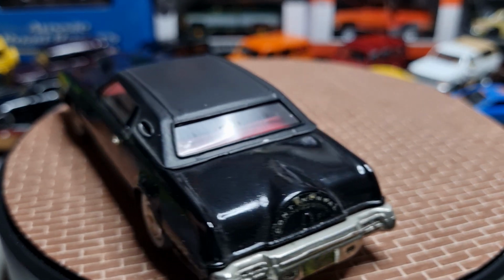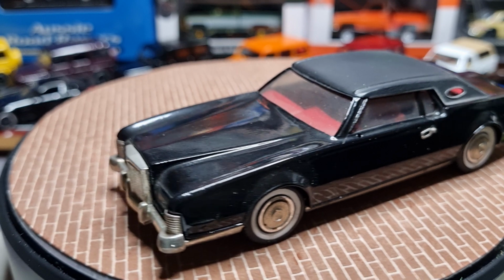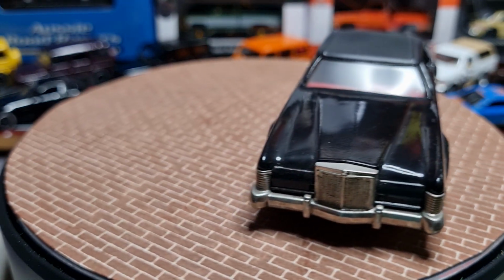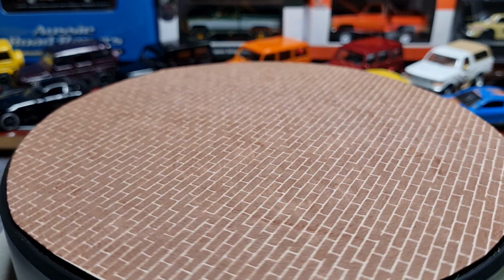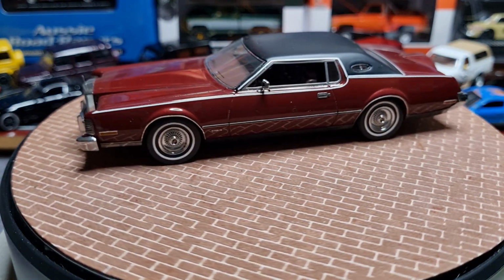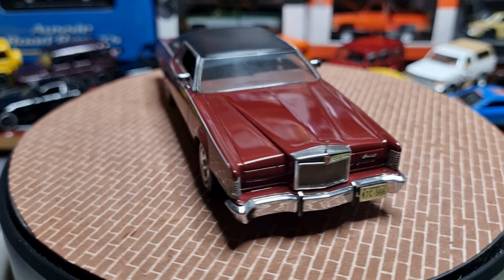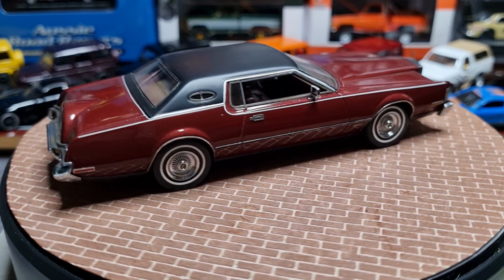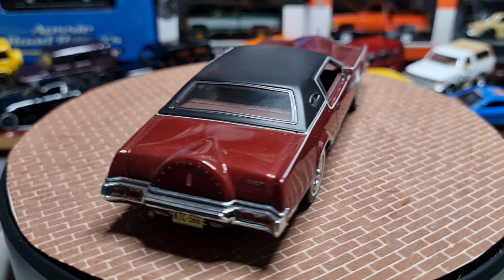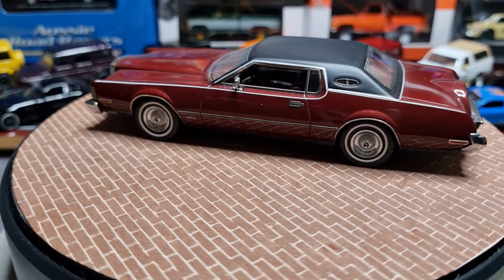And then from Neo, a 73 Continental Mark IV as well. I love this color, burgundy. These ones are made of resin, but beautiful paint on them, not a blemish. I think it's a factory original color. You can see the interiors perfectly detailed.